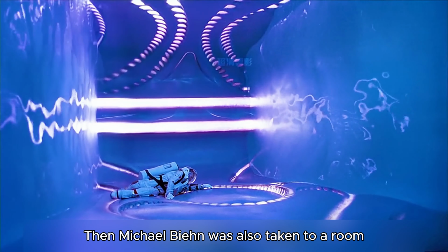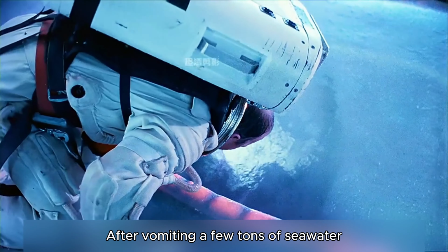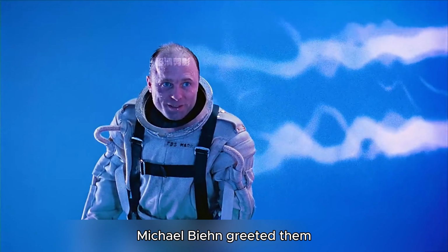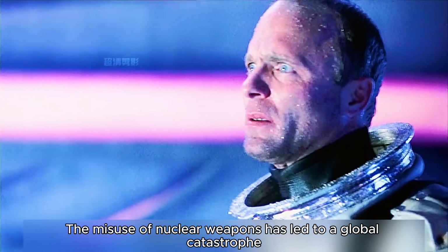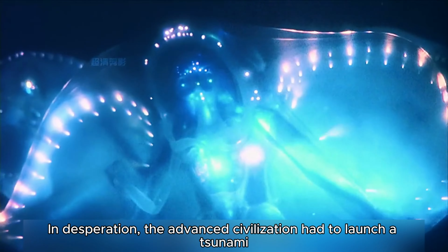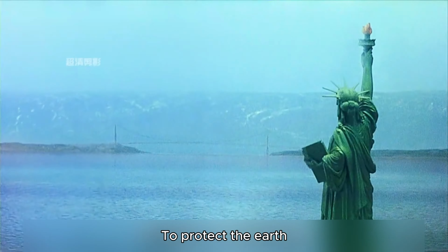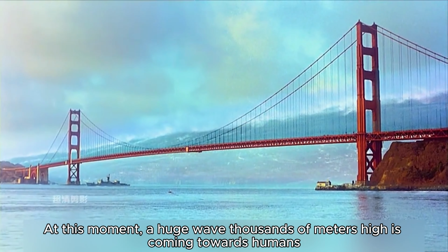Then Michael Biehn was also taken to a room. Without oxygen, he quickly opened the helmet. After vomiting a few tons of seawater, he discovered intelligent life in the water. Michael Biehn greeted them, and they responded with a video. In the screen, the misuse of nuclear weapons has led to a global catastrophe. In desperation, the advanced civilization had to launch a tsunami, completely eliminate humans, to protect the Earth. At this moment, a huge wave thousands of meters high is coming towards humans.